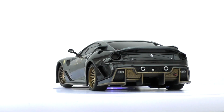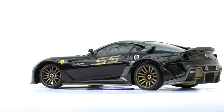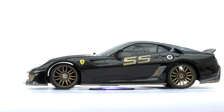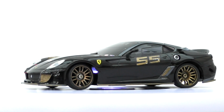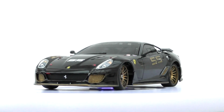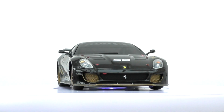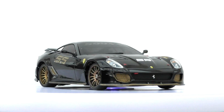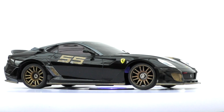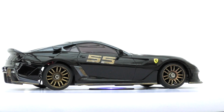This Ferrari body shell, guys, is becoming increasingly difficult to get hold of. This was stock. I didn't like it stock. I like the black and gold kind of look, so I got a gold marker, coloured the wheels in, did the grills on the bonnet and on the lower part of the front of the car, and just coloured it in, did it my way. So yeah, this is when I got into Mini Zs and I thought, too bland, I want to change it up a little bit.